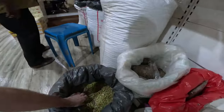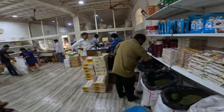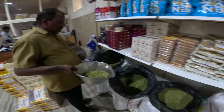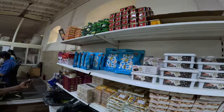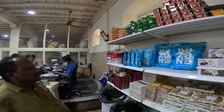Here's regular cardamom. This is what I'm familiar with. This is a big size. Wow, so fragrant. They're separated by size, and size means different prices. Wow, amazing. And look at these small dates. Oh, look, California pistachios, the imported ones. These are very good.